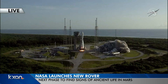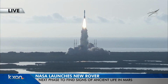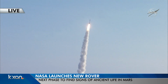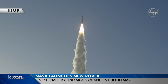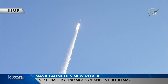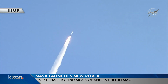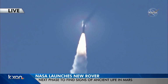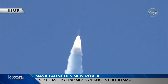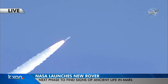0. Release. And Atlas V has gone to closed loop control. Coming up on 30 seconds into flight, the RD-180 is throttling down as expected. Engine response looks good. And Mach 1, Atlas V is now supersonic. And passing 45 seconds into flight, vehicle is now passing through max Q, maximum dynamic pressure.